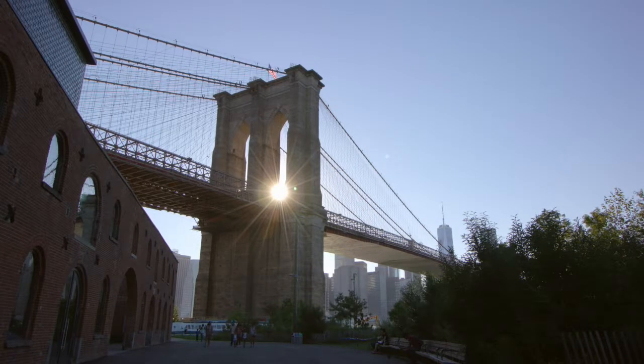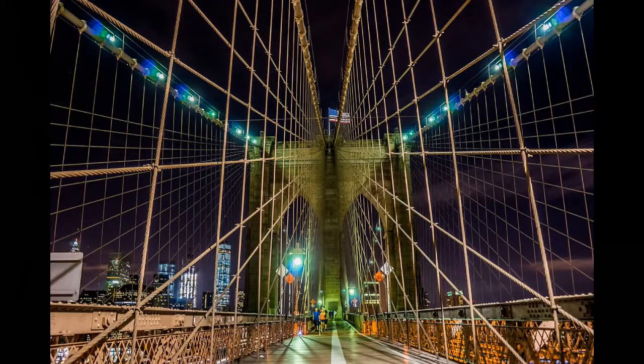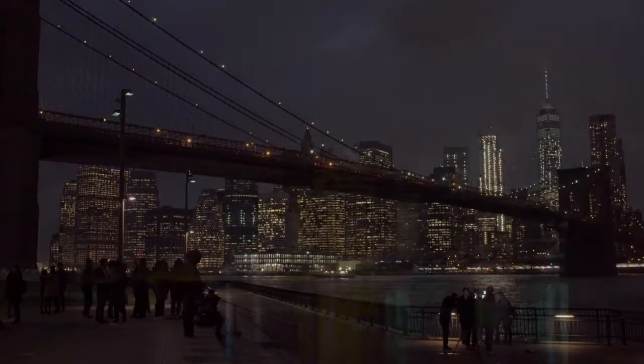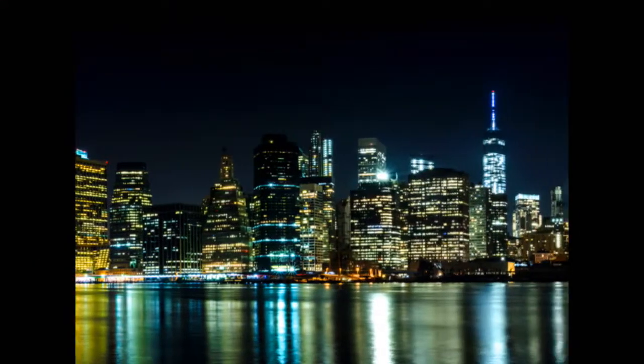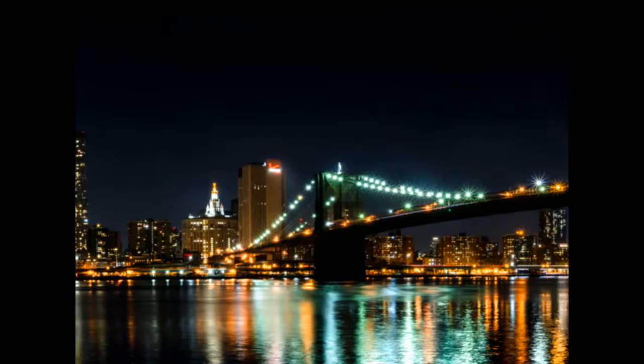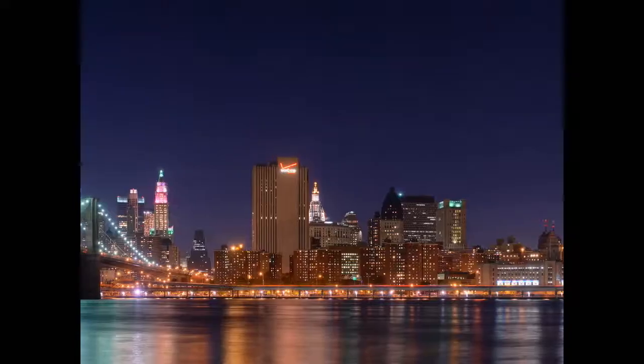As you see the sun starting to go down, and you can see it through the pillars here. This is from the Brooklyn side, looking toward Manhattan. And underneath, and again, there you get some of the symmetry of the cabling. And just a beautiful Manhattan skyline. And then there's the Brooklyn Bridge on the right. And the Manhattan Bridge as well.